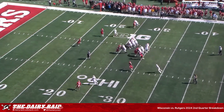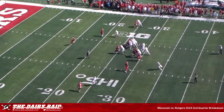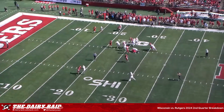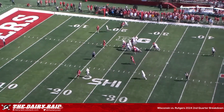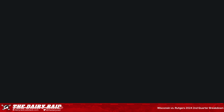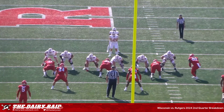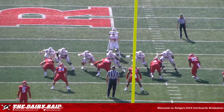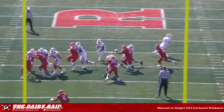Run stretch. Again, it's one of our most consistent run plays all season. Okay, again, doing a good job of letting Rutgers outrun this with their aggressiveness and then sticking our butt behind it, turning upfield. Okay. Pretty good. 28 is the one who ends up making the tackle.